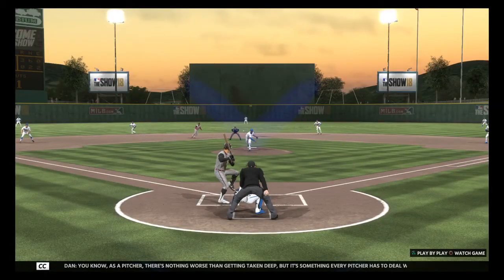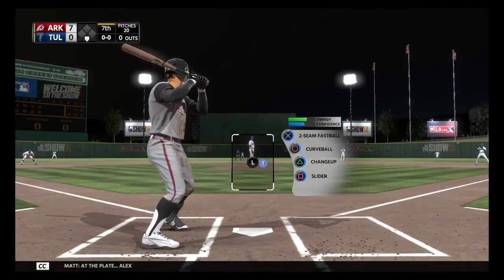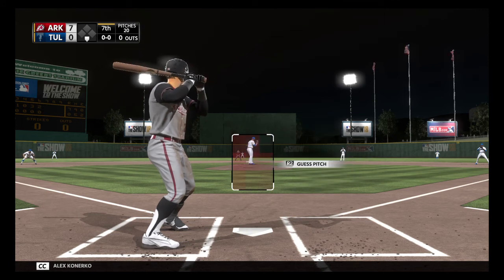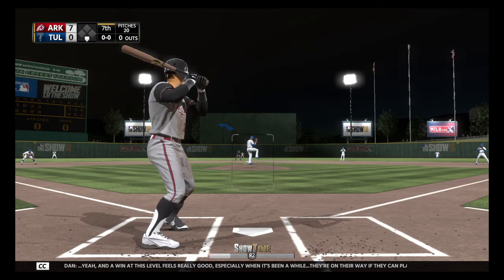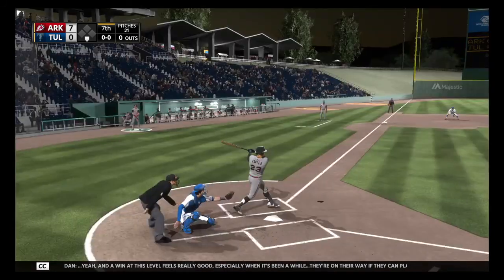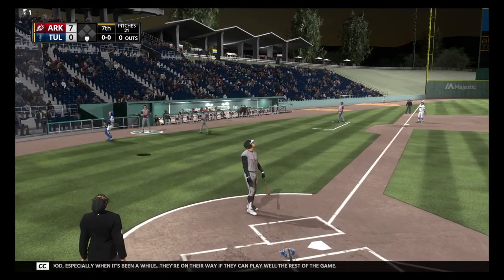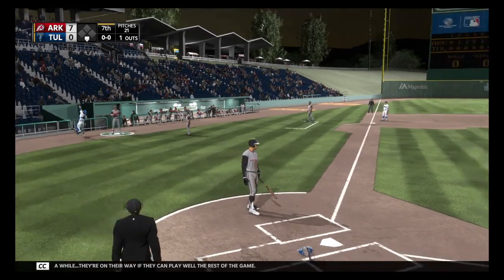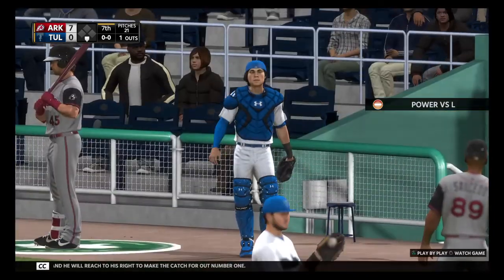You know, as a pitcher, there's nothing worse than getting taken deep. At the plate, Alex Konerko. And Dan, after that home run, it looks like they might be able to end this losing streak that they've been mired in. Yeah, and a win at this level feels really good, especially when it's been a while. They're on their way if they can play well the rest of the game. And he'll reach to his right to make the catch for out number 1.